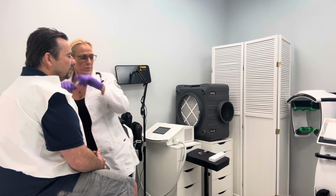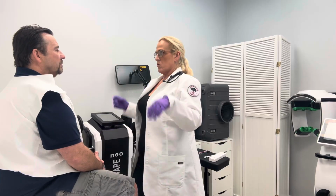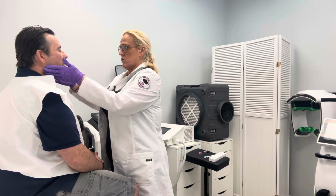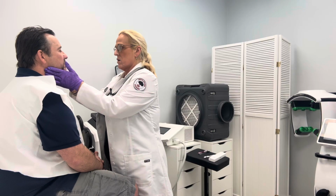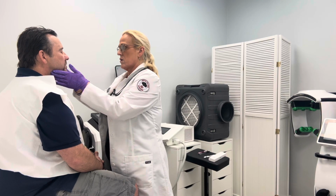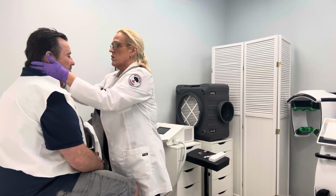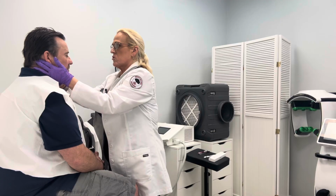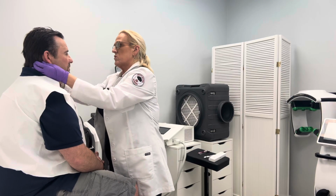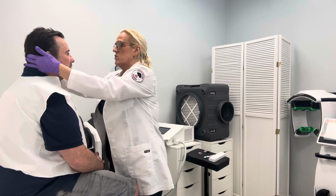All right, that looks very good. I'm now going to palpate your lymph nodes, if you don't mind. So I'm going to physically touch you right now. Okay. I'm going to feel your lymph nodes to your head. I don't feel any nodules or edema. I don't feel any lesions. I don't feel any crevices or unevenness.